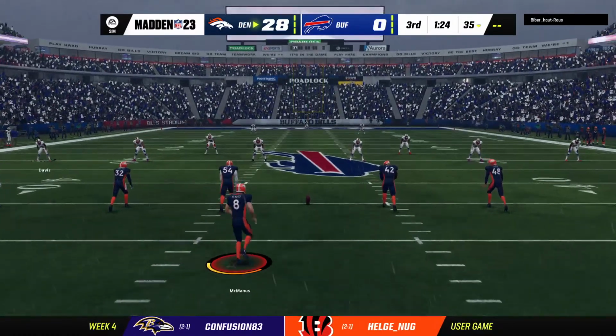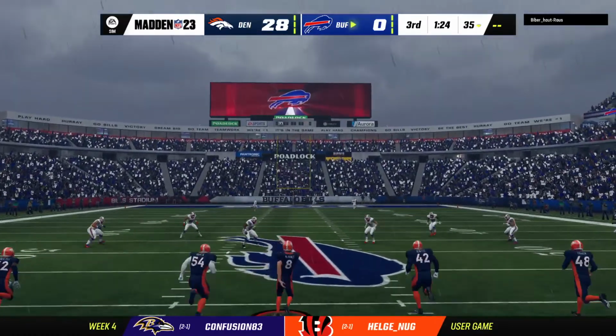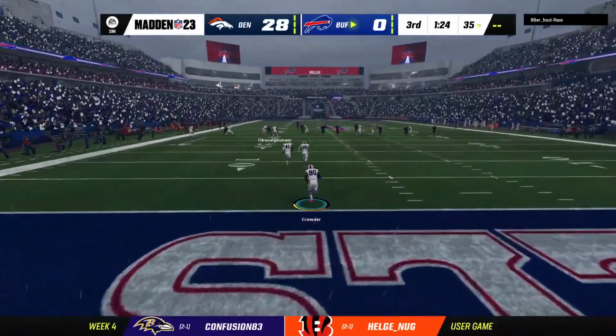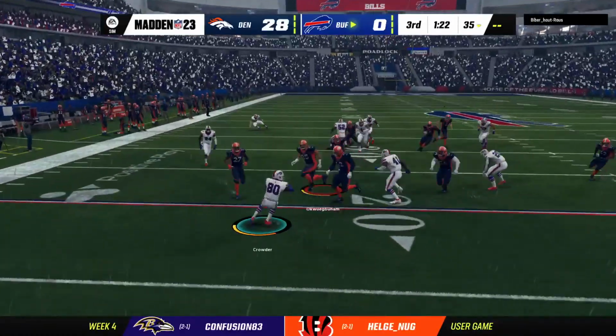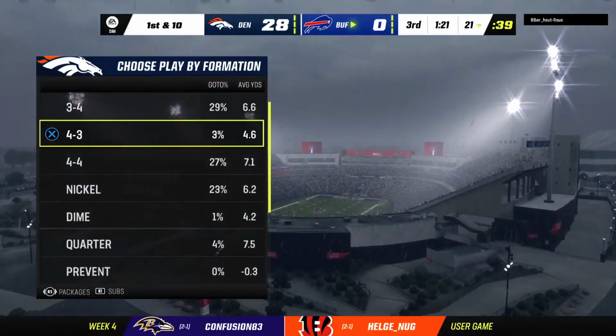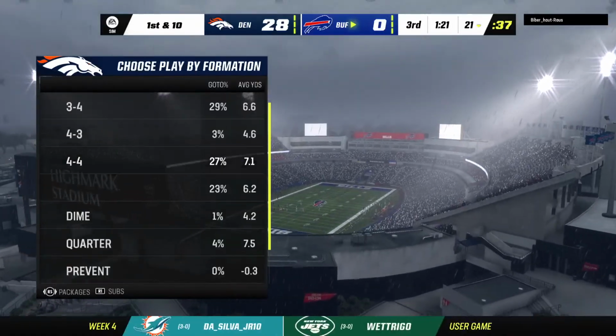Now he's back out there to boom this one away, maybe with some frustration after the PAT miss. Now this is going to be returned from the middle of the end zone and tackled at the 21-yard line, so a net negative there of 4 yards.